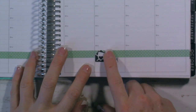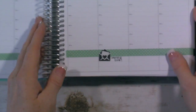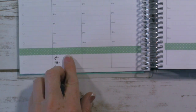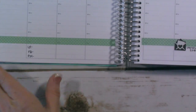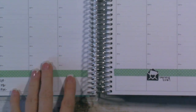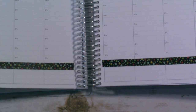So like right here, this is another custom sticker that I have. It's for email, so I was able to put that there. And then I also track some certain numbers with YouTube and Facebook and Pinterest, so I'll still be able to track that. So this kind of is like the bottom of the other planner that's not hourly. So I really like that. It's just real simple to add. I did it for a couple months. I'm going to try that out.